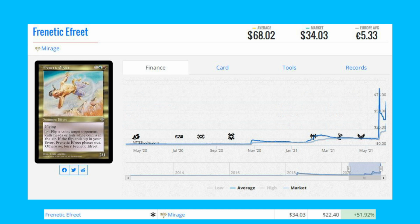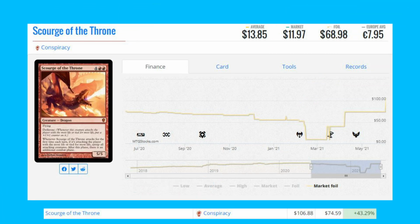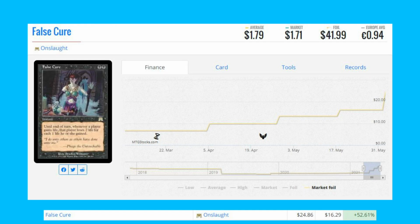Now it's time we take a look at the biggest foil winners of the day, and we're going to start that list off here with Scourge of the Throne from Conspiracy. This mythic is up 43.29% from $74.59 to $106.88. We have False Cure from Onslaught. This is a rare old border foil, up 52.61% from $16.29 to $24.86.